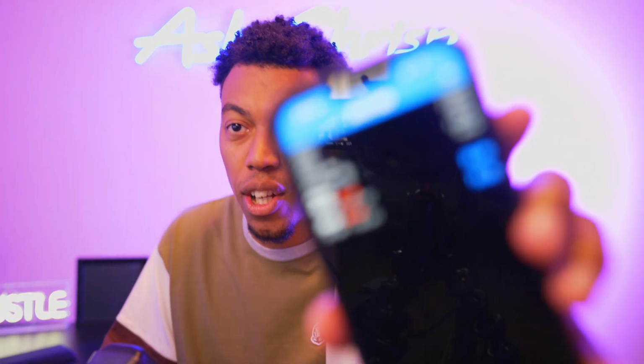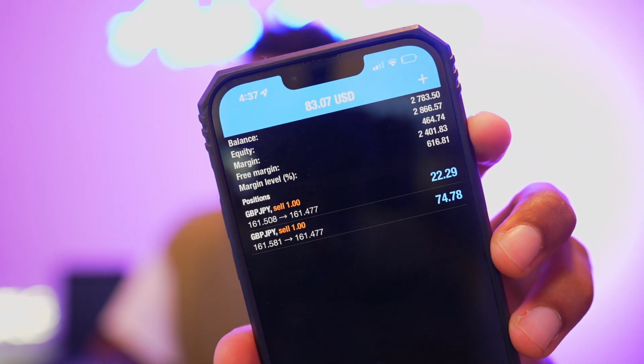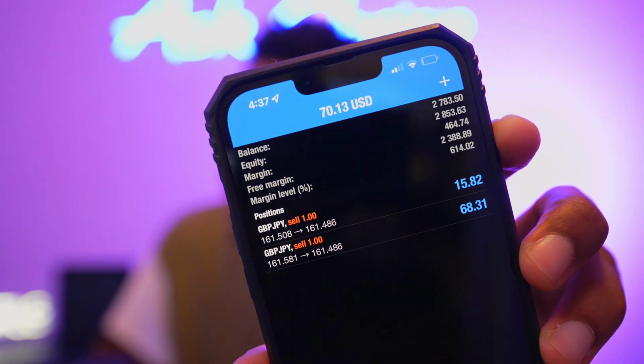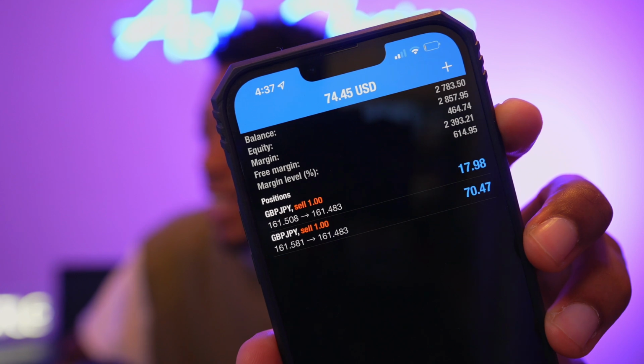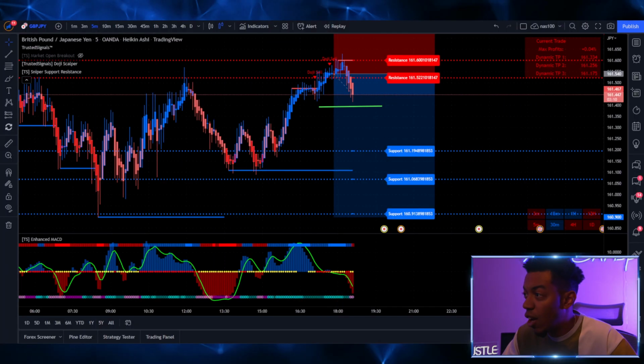Yo, what up, people? All right, so I'm back, and check this out, right? I ended up taking the other entry. See, boom, as you guys can see there, right now we're running some profits, and I do believe that we shall see this tank down. And this is exactly why I say using this specific strategy is amazing.